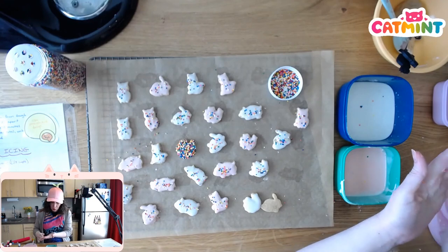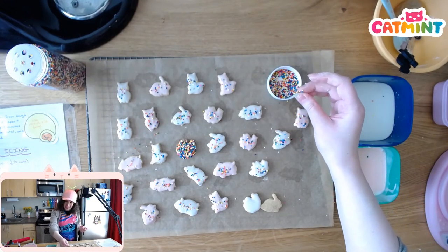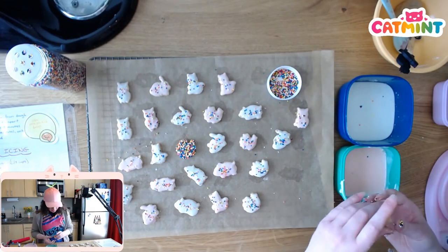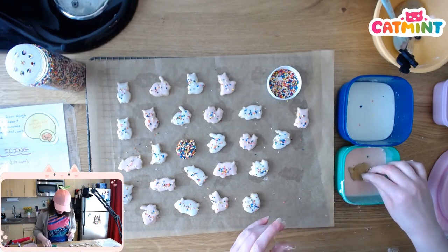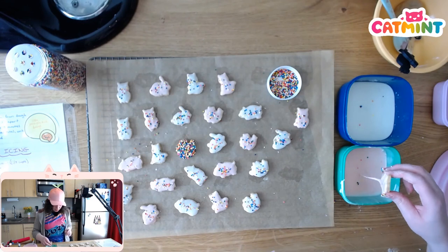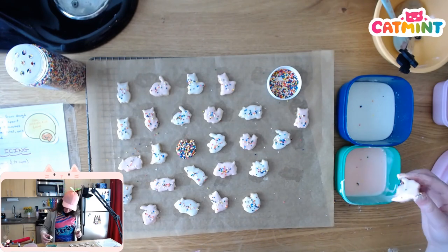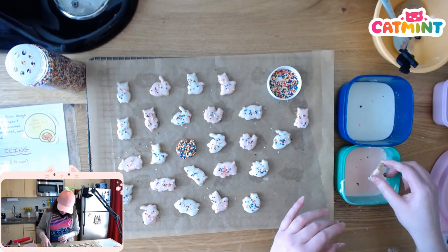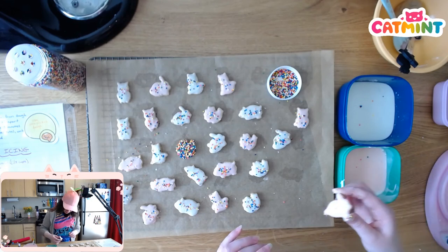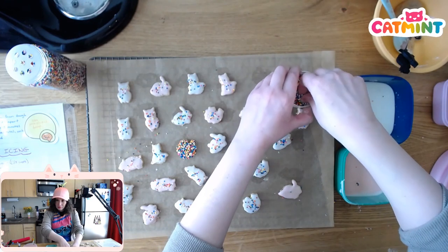My hands are so gloopy. Let me munch on. If everybody wanted a cookie, I would so give you all a cookie. I would 100% open a cookie portal and give you a cookie. There we go. Munch.